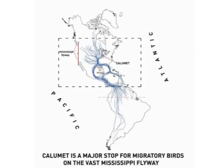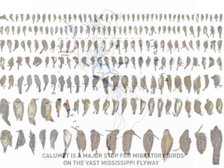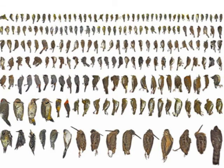Like I said, this is a site that's on the migratory bird path. What's really amazing I learned through the project was that you can see birds from South America coming through Chicago twice a year. It's an amazing event that's almost invisible, but I started to become much more aware of it. It's the Mississippi Flyway.